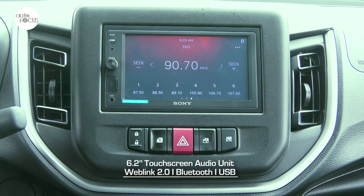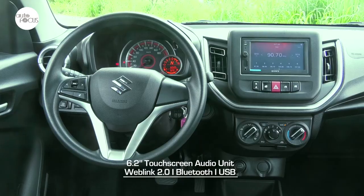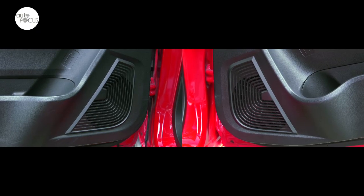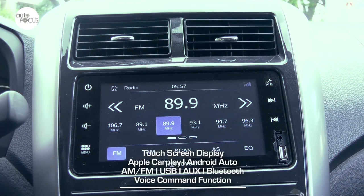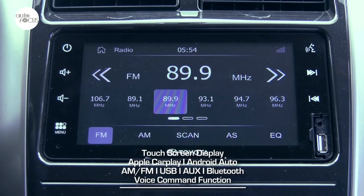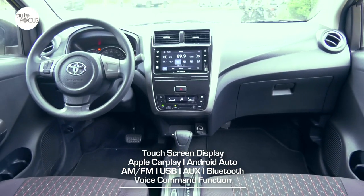The all-new Celerio GL infotainment system features a 6.2-inch touchscreen audio unit with an anti-glare touchscreen, WebLink 2.0, Bluetooth and USB connectivity, and sound through speakers on the front and rear doors. The Wigo TRD infotainment system features a touchscreen display, Apple CarPlay and Android Auto compatibility, AM/FM radio, auxiliary USB ports, as well as Bluetooth and voice command function.